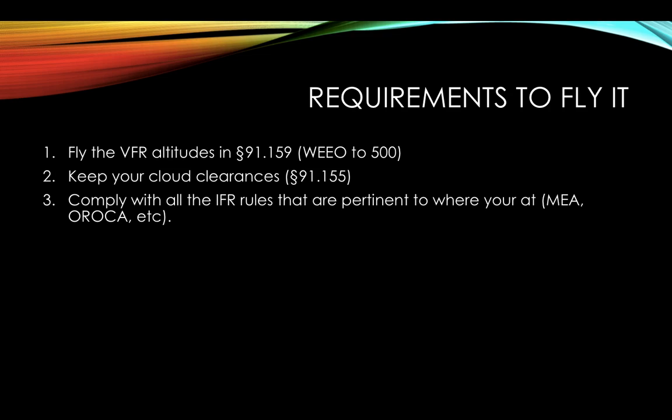And this is typically where people mess up on their knowledge test prep. They forget, okay, it's an IFR clearance. Do I have to maintain VFR altitudes? I don't remember. Do I have to follow the hemispherical rule? So on and so forth. The answer is yes. So you have to fly the VFR cruising altitudes that are in 91.155. That's your west evens, east odds, plus 500 feet. You also have to keep your cloud clearances. Those are stipulated at 91.155. So you should remember those.